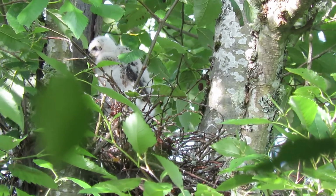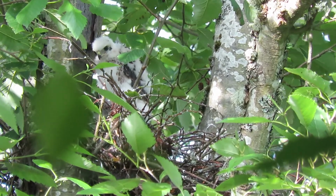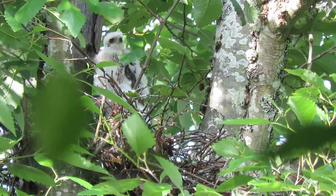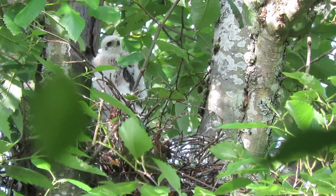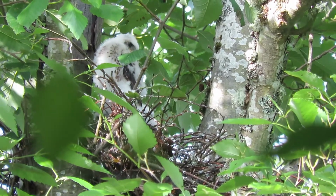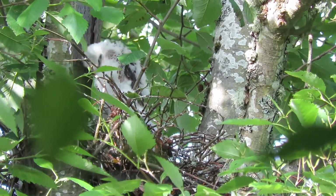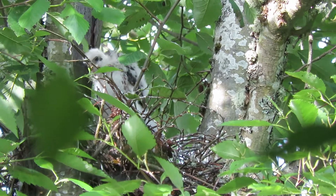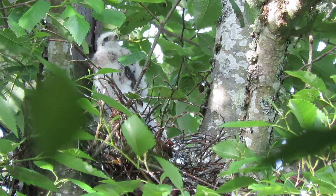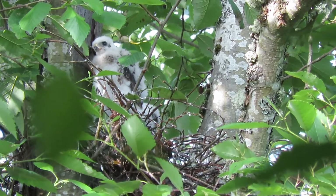Oh, there's one in the back there on the left. But we did get a good head count the other day and counted 4, and we'll see how it goes at feeding time here. He's sitting right up here posing. We like that. There's his sibling peeking around behind him. They're going to do a little wing exercises this morning. We got a whole nest of Cooper Hawks.